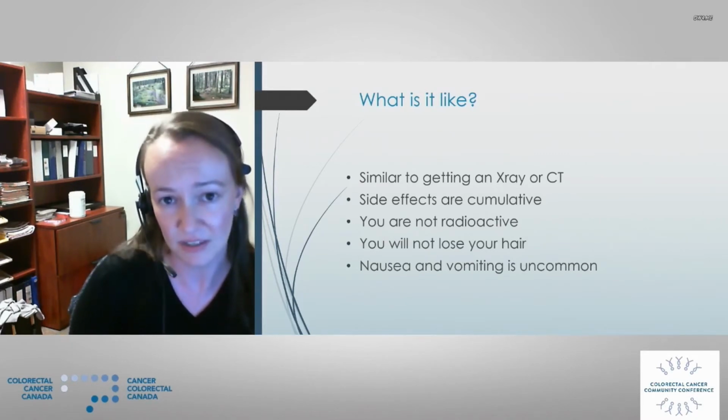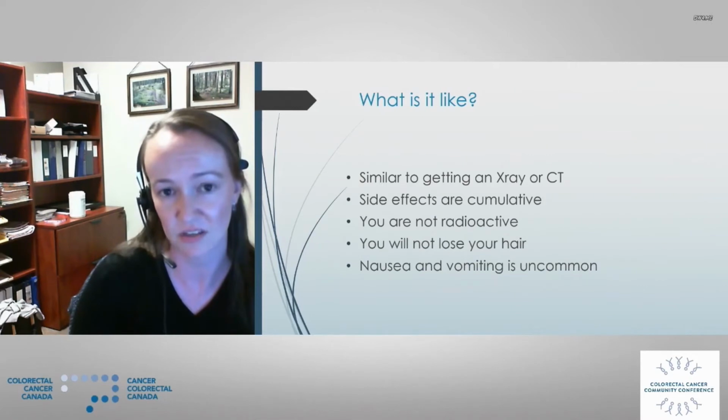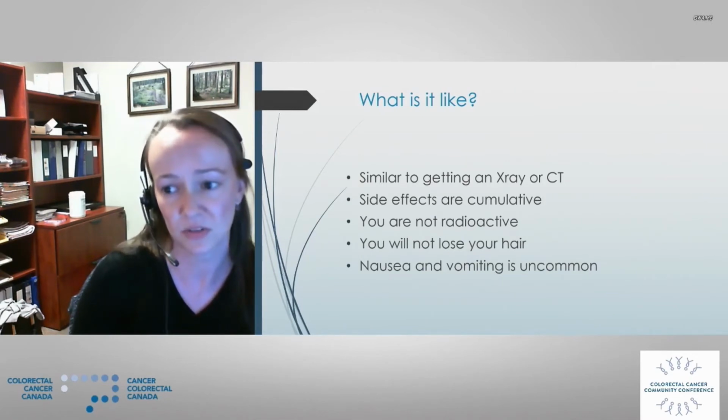You will not be radioactive. You will not lose the hair on your head. And nausea and vomiting is fortunately not a common symptom associated with pelvic radiotherapy.